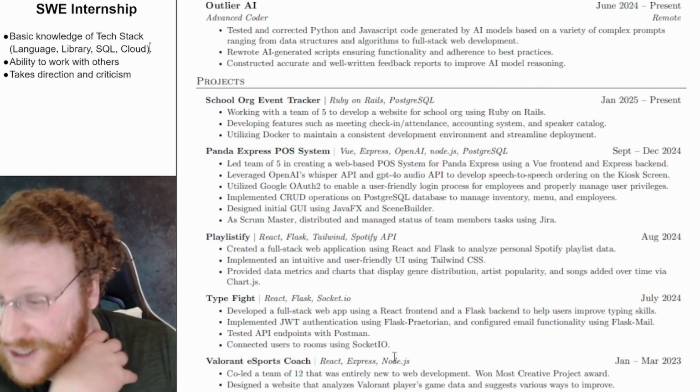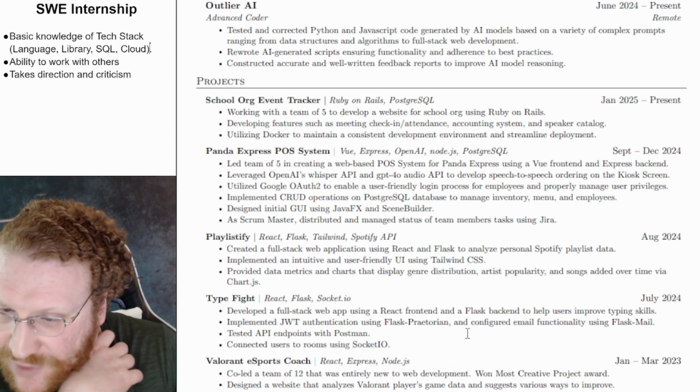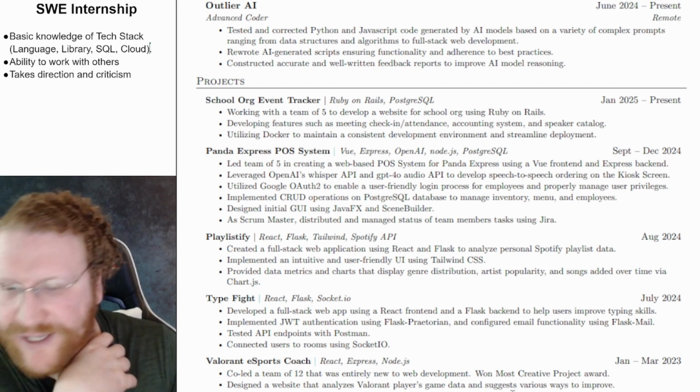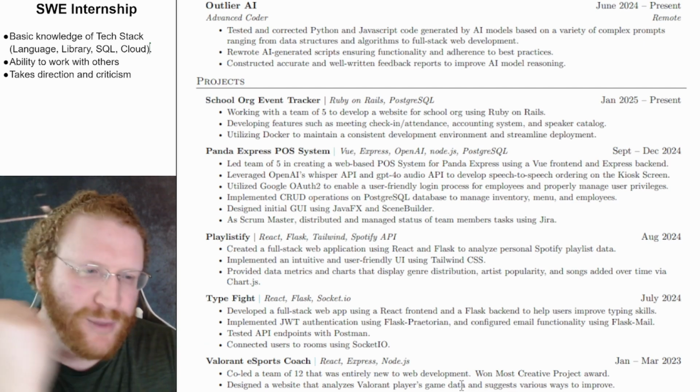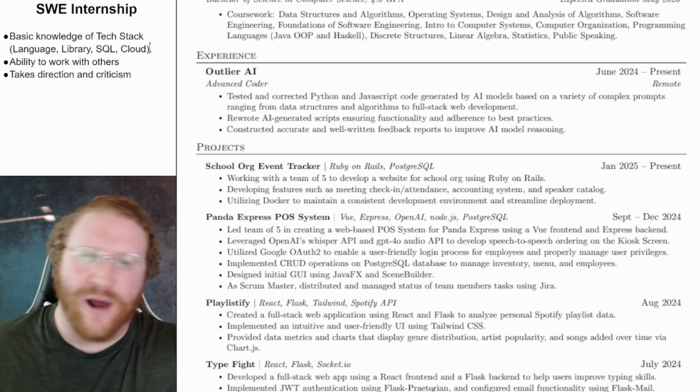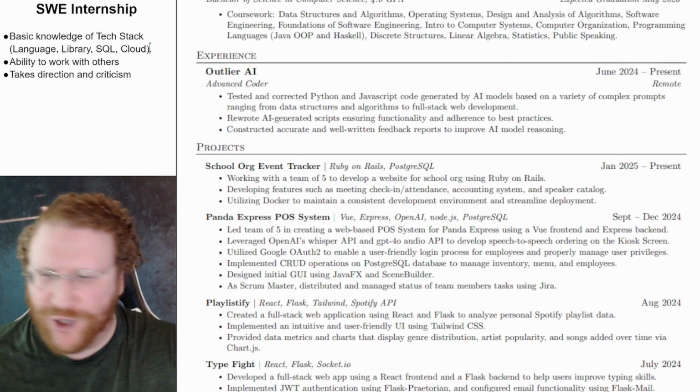And then continue doing that through kind of this. Like Valorant esports coach. Co-led a team of 12 that was trying to do a web development most creative project. Designed a website that enters value playing it in such a way to improve implement. Like that's neat. I wonder if Riot would like that, which is the company that owns Valorant. Valorant is sort of the new age Counter-Strike, which is a first-person shooter, and it's a video game.